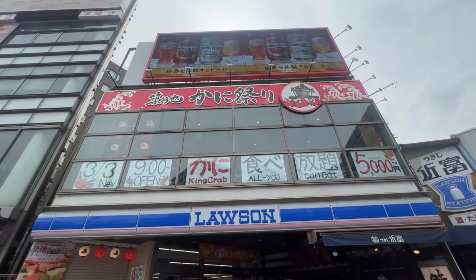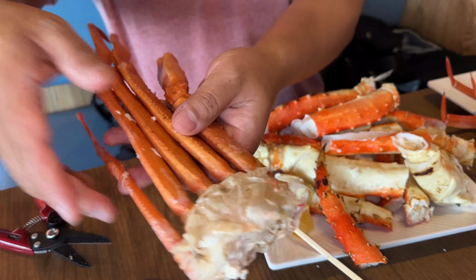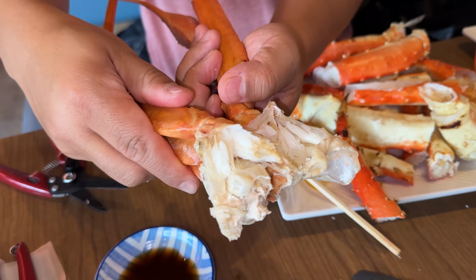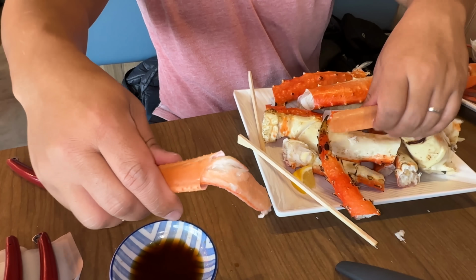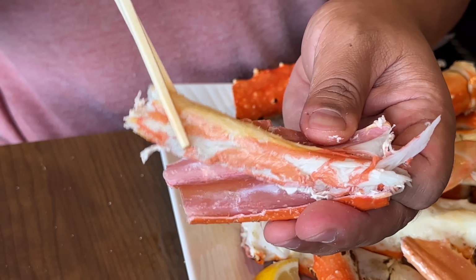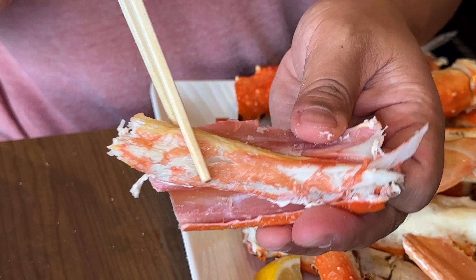That's so perfect. I know this place is in a very touristy area, but I can legitimately tell you, this is amazing. Next up, let's dig into a snow crab. Snow crab does seem a little dry. No, I think king crab is great. I mean, it's still good, but definitely a little dry.